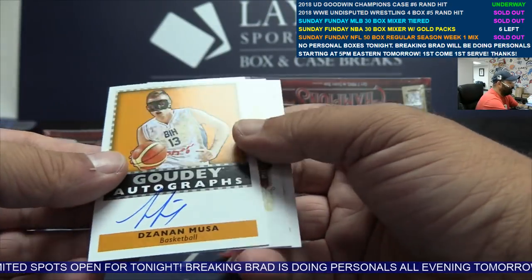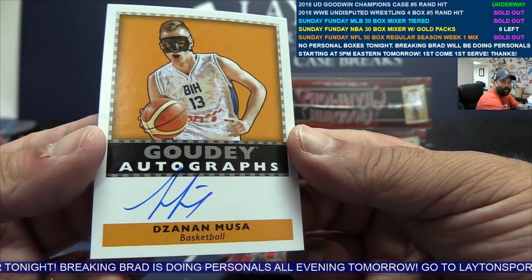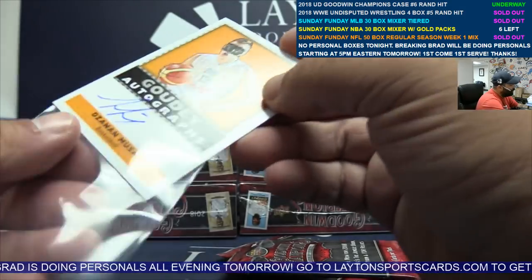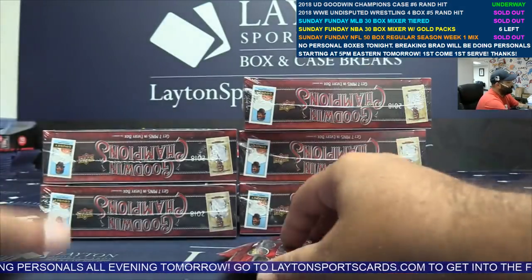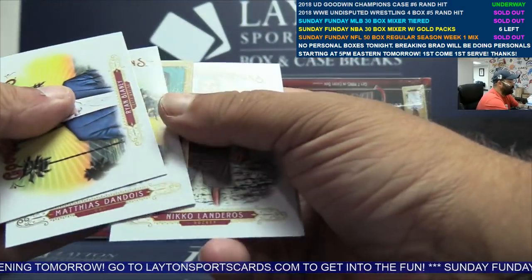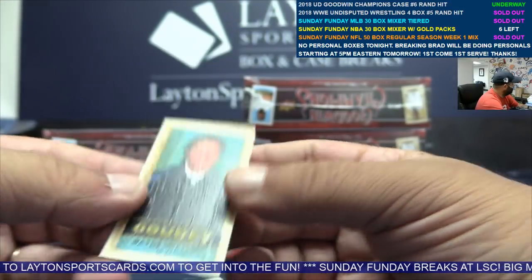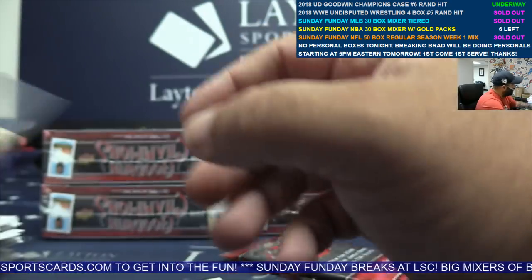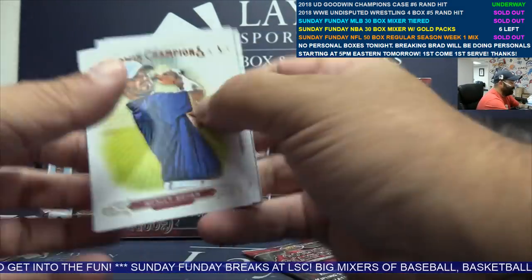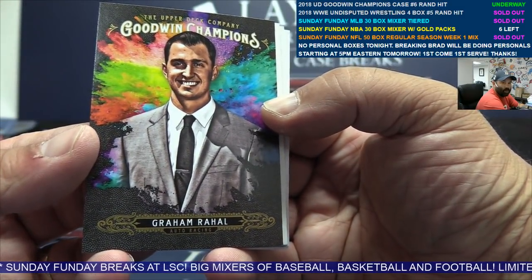Gowdy Auto. Nice. Rookie autograph of Zanon Musa. There you go. a.k.a. the Lone Ranger. He's wearing a Lone Ranger mask. Zanon Musa auto. Good luck on that. Hoping he does well for the Nets this year. Lumberjack Mini. Wayne Gretzky. The great one. With his perfect little smile there. For this product, yes. Just Google it, David. It's all over the place online. Graham Rahal. Insert.